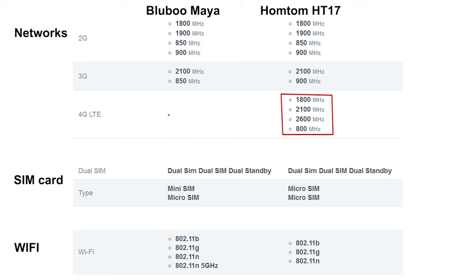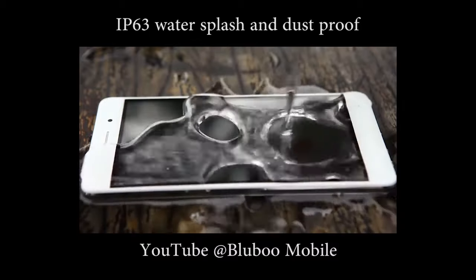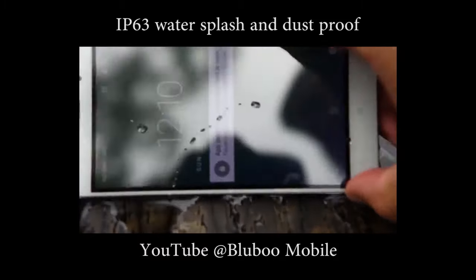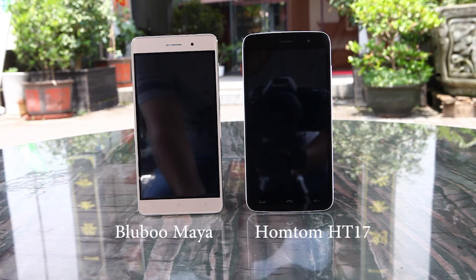Homtom HT17 has 4G network support, which the Bluboo Maya doesn't, but the Maya supports 5G Wi-Fi frequency which the HT17 doesn't. Which one suits you the best is really up to your daily usage. The Bluboo Maya also comes with IP63 dustproof and water splash proof, which could give your device a bit more protection. We should notice that better specs on paper don't equal better performance. Homtom uses the latest hardware to make the specs look premium, but lacks software optimization. Bluboo is dedicated to bringing customers the most stable operation and good using experience.